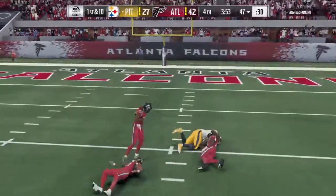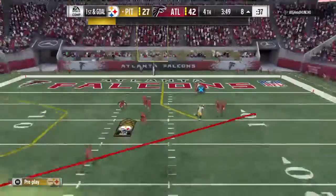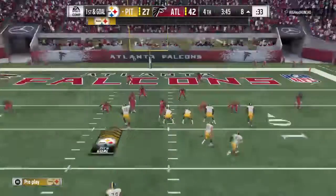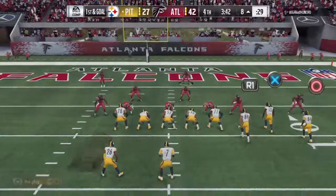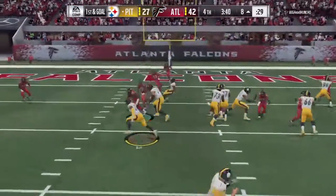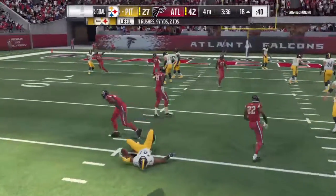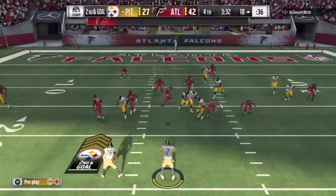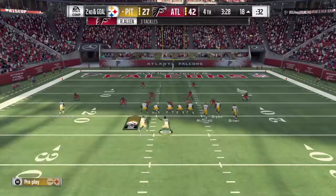Got a man, it's caught inside the 10. And he takes it down deep into Atlanta territory. It's a big play there for the Steelers. 45 yards. Now Bell. And he is going to be knocked flat on his back. Oh, a big hit. It's a loss of 10 yards on the play. And that'll bring up a 2nd and goal.